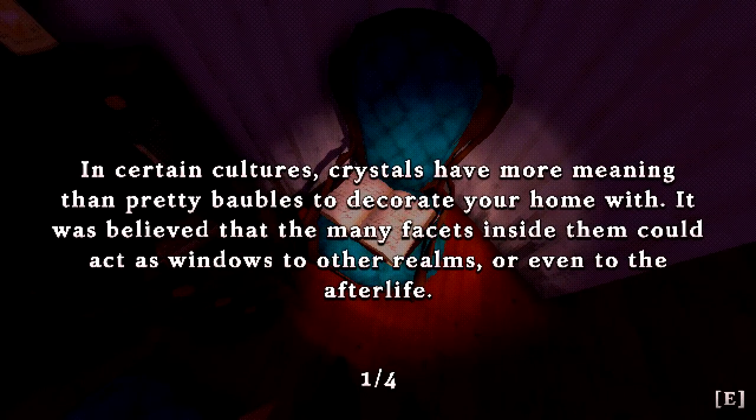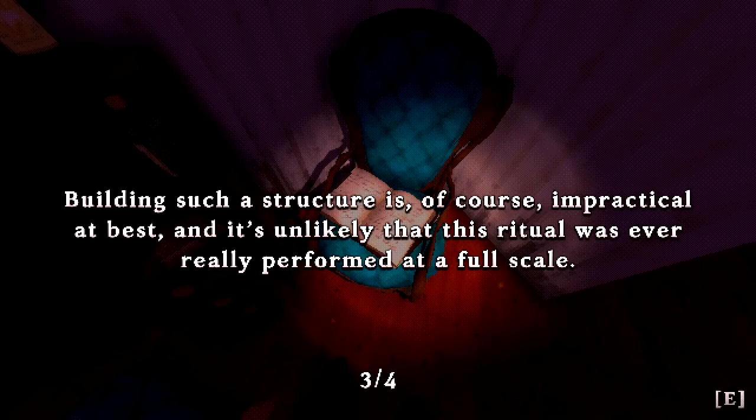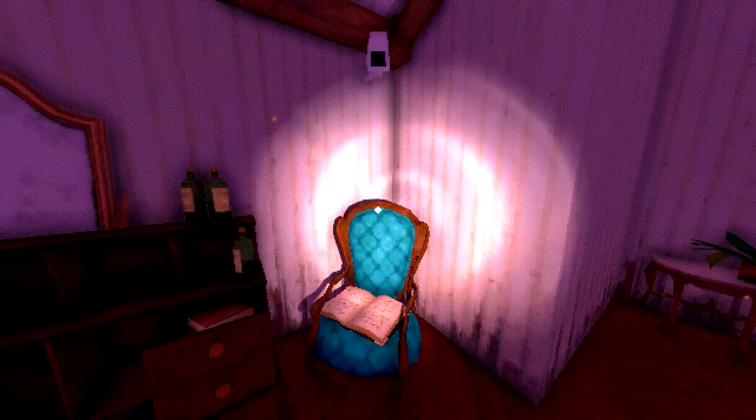Okay. In certain cultures, crystals have more meaning than pretty baubles to decorate your home with. It was believed that the many facets inside them could act as windows to other realms, or even to the afterlife. One ritual involved building a doorway out of crystal during the fall equinox, in the belief that the shadow it cast was actually a doorway to another world. Building such a structure is, of course, impractical at best, and it's unlikely that this ritual was ever really performed at a full scale. Which perhaps is a comfort, given that if you open a door to somewhere, you never really know what might come through from the other side.